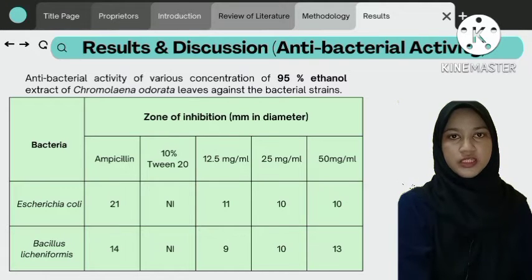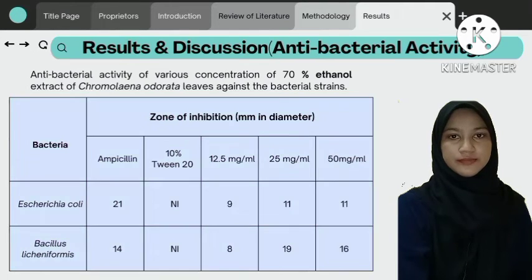C. odorata leaf extract by 95% ethanol at 50 mg per ml showed the highest antibacterial activity against B. licheniformis, with a zone of inhibition of 13 mm, followed by 25 mg per ml, which is 10 mm, and 12.5 mg per ml, which is 9 mm. This is the lowest one. However, this result showed that ampicillin was very susceptible against E. coli compared to B. licheniformis.